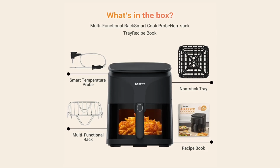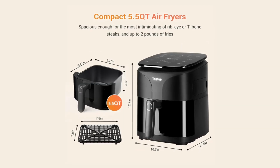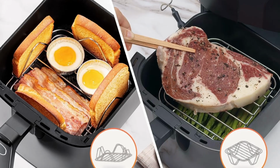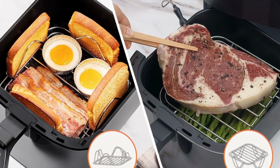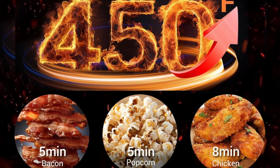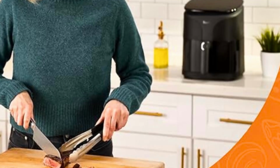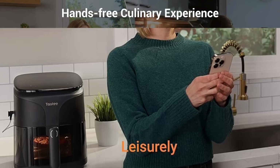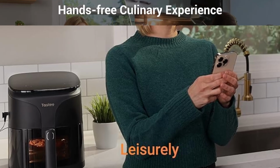Final thoughts. The Tastee Air Fryer is an exceptional kitchen appliance that offers a healthier, faster, and more convenient way to cook. Its combination of powerful performance, smart technology, and versatile cooking options make it a standout choice for anyone looking to improve their cooking experience. Whether you're preparing a quick weeknight dinner or experimenting with new recipes, this air fryer has you covered.